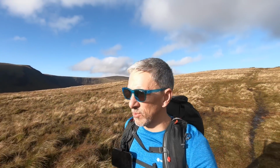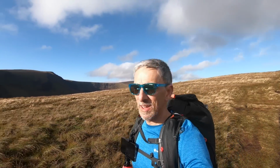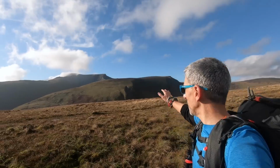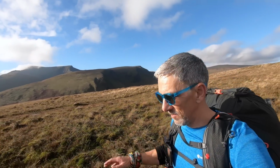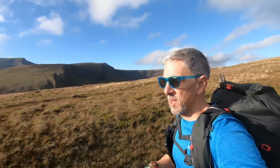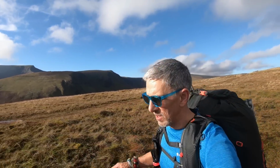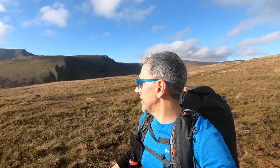Just looking north now towards Blencathra Sharp Edge. Look at that cloud just drifting across it. Looks really nice, that. So clue is we're not doing that today. I've done Sharp Edge a couple of times in the past, so not today.